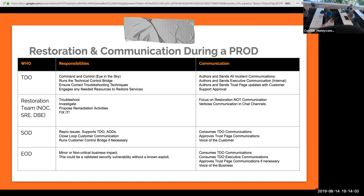And my job, like I said, as a TDO, is to author all the executive and internal communications, and I make sure that customers are updated with that, and that's always with support approval. We just make sure that we're going to communicate that. With support approval, I'm not going to communicate things like, some dumbass actually took out service because he did Terraform destroy and hit the restore service. True story, but you're not going to communicate that.